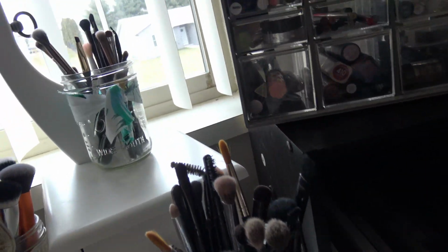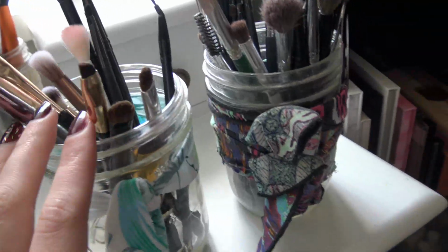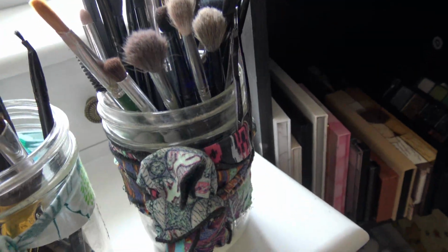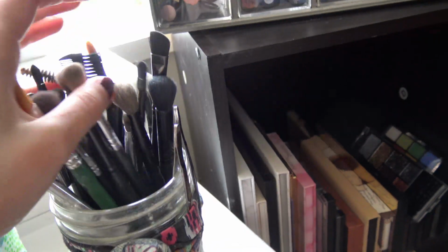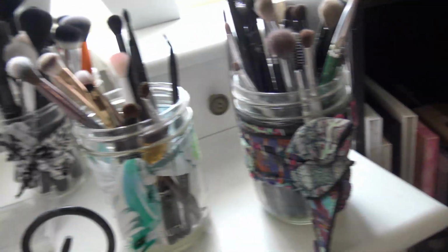I split my eye makeup brushes into 2 different ones, so I start all of them in this cup. This is the ones that are all clean, and then as I use them, they transfer to the dirty cup. So as you can see, I have so many. I have gotten rid of so many as well. Like, I used to have probably double this many.